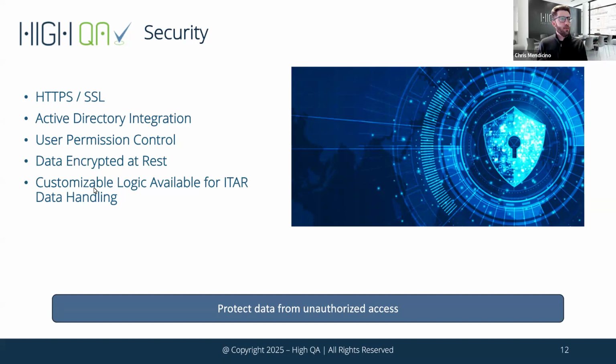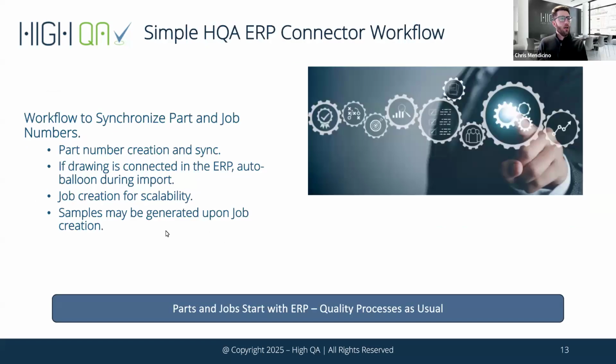And then we have customizable logic available for ITAR data handling. There's a few benefits there. Really just depends on what your use cases are and what you're trying to work with. Okay, all right, so let's talk about the general flow here.